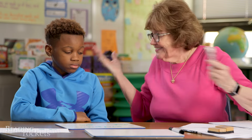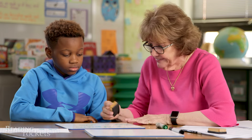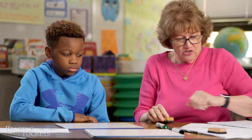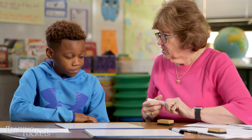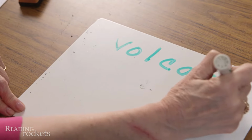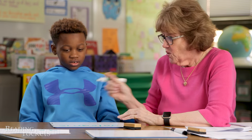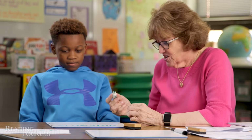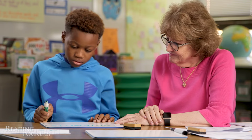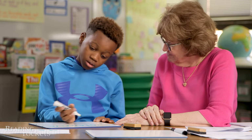Jodpum. That's a nonsense word. I just made it up. I literally just made that word up right now. I've never even seen that word before. But we now know what to do if we have a word that we don't know. So let's try another word. Volcano. Oh, you got the first syllable right. How many vowels do you see? 3. Together or apart? Apart. Okay.